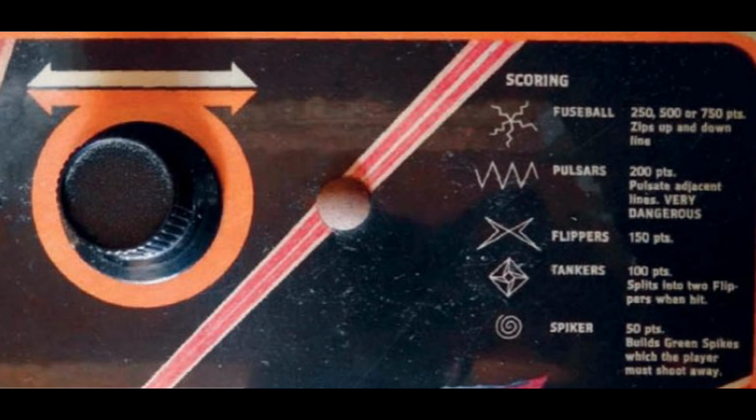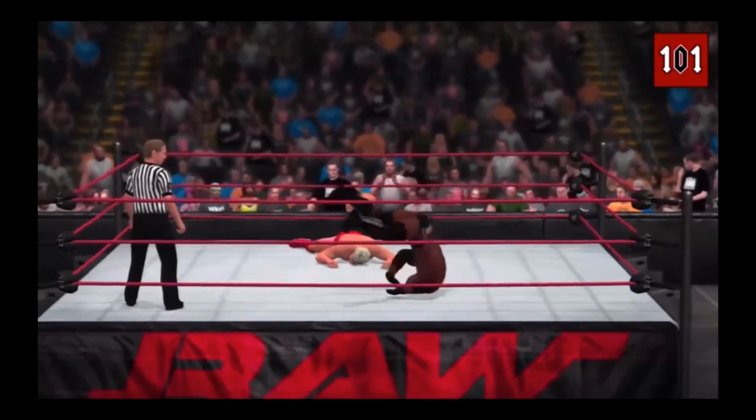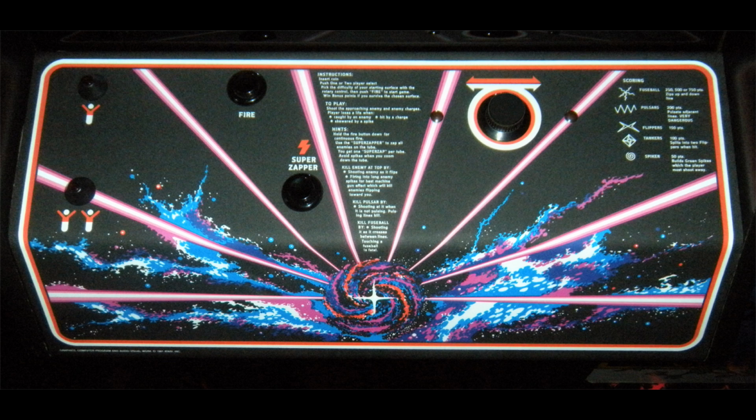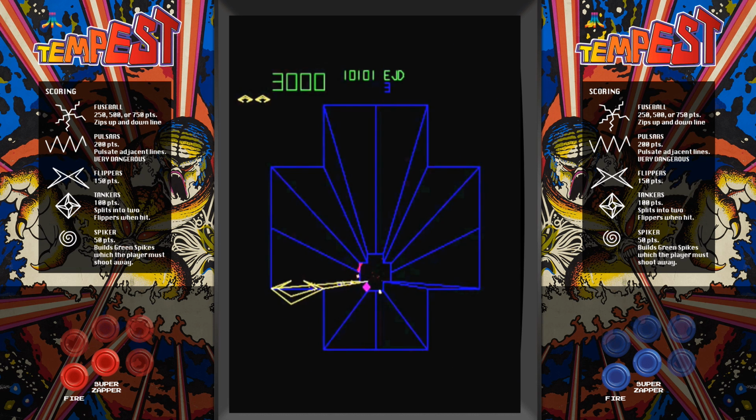Something else that was changed from the prototype were the controls. Long before a certain 5-time WCW champion was doing the spinneroonie, we were spinning to our heart's content thanks to the fabulous controls on this game. The spinner offered precision movements and just the right amount of resistance for the game. Tempest was released in 1981 by Atari.